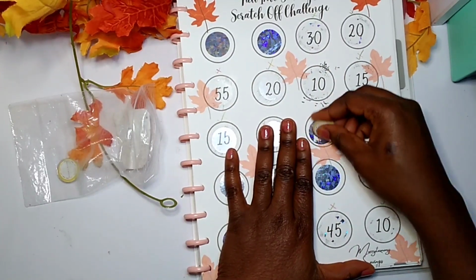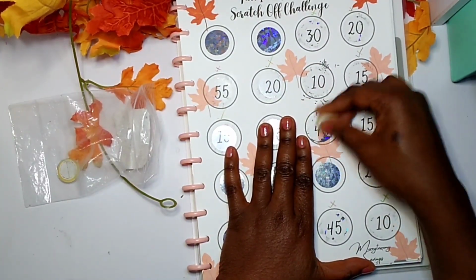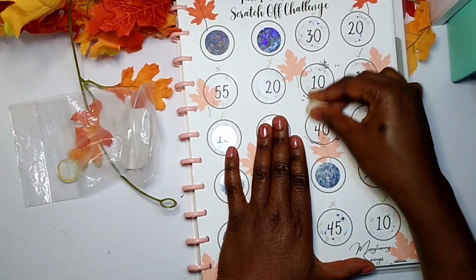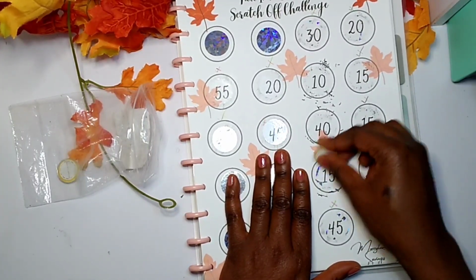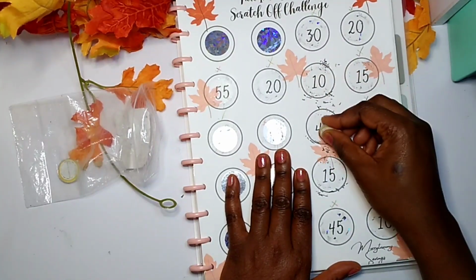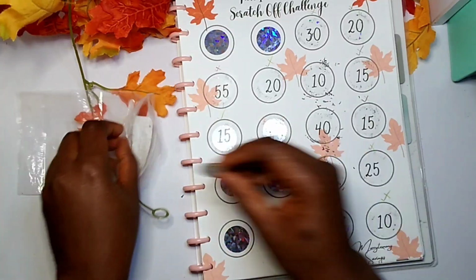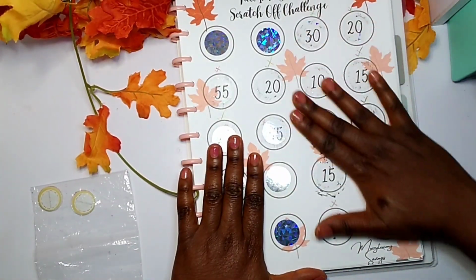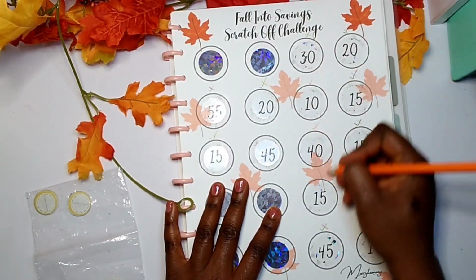So now I have 40. So now we have 50. I'm still gonna go ahead and scratch the third one. Yeah, just because I said so. So I have 15. So now I have 10, 40, 15, that is 65. Not too bad. So I have $65 to stuff next week. Let me put a check mark on there so I can remember.